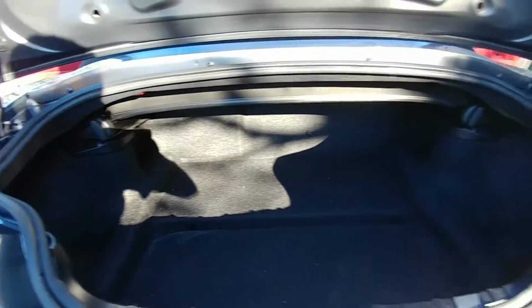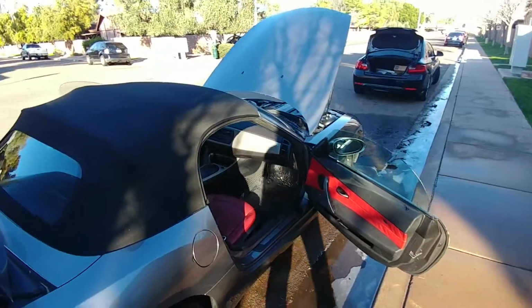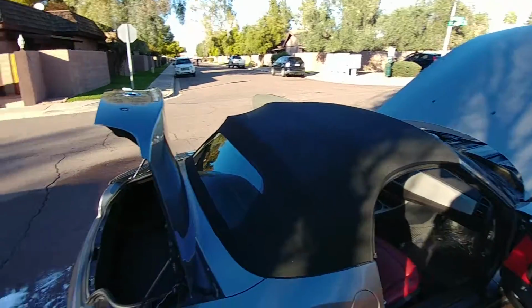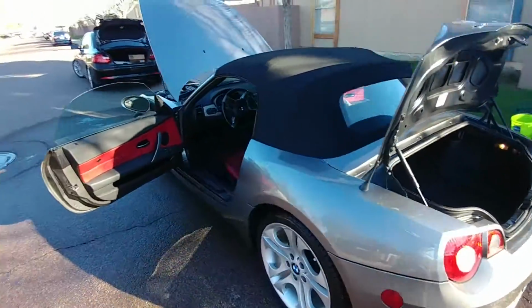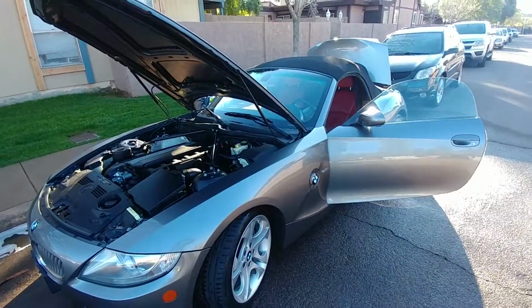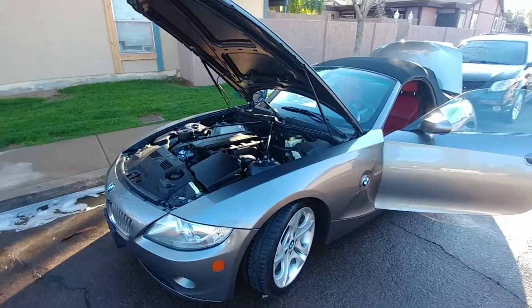So I'm going to pause this for a second, and then I'm going to start the motor so we can hear that going, and then I'll do a video of the top going up and down. I just want to let it dry a little bit more first, since I don't have a garage. It gets a little dusty, so I wash pretty often. So I just gave it a quick wash to get the dust off it, so you could see what it looks like when it's polished up and ready to shine. So hold on one second.